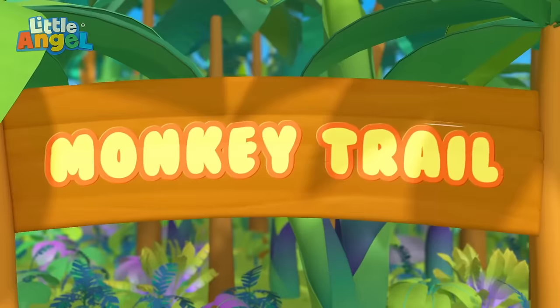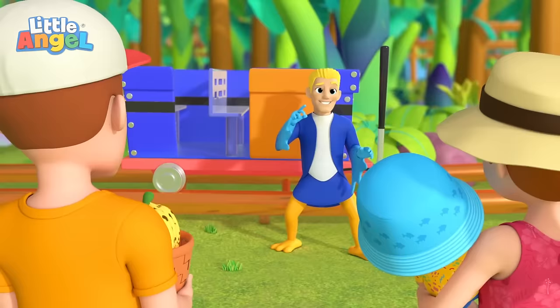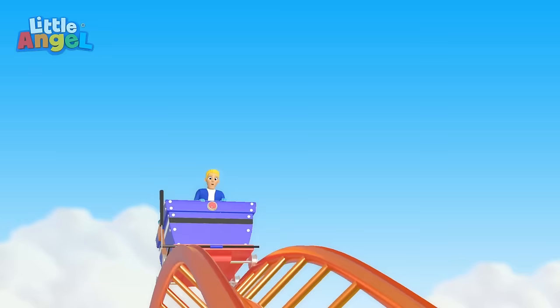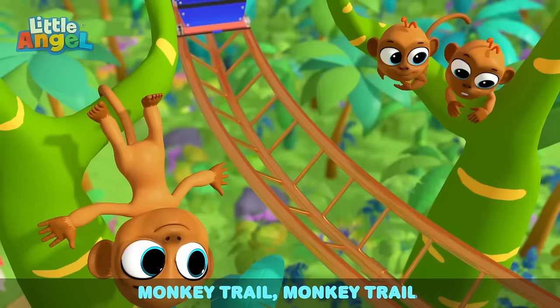Are you ready for the final ride? Yes! You'll need this. Enjoy the monkey trail! Let's explore the monkey trail, monkey trail, monkey trail. Dancing, swinging by their tails.